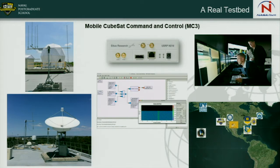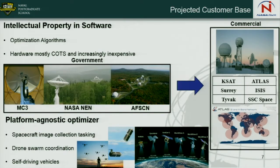So the DoD is kind of moving in this direction already. And I can spend an hour talking about this ground station network, but this is our test bed, right? What we're doing is we're developing these optimization algorithms, and they run on the MC3 network, but because it's platform agnostic, we're just modeling the physics and communicating with satellites. The whole idea is to flow this into those high-value ground station networks for the government. So NASA Near Earth Network immediately comes to mind.